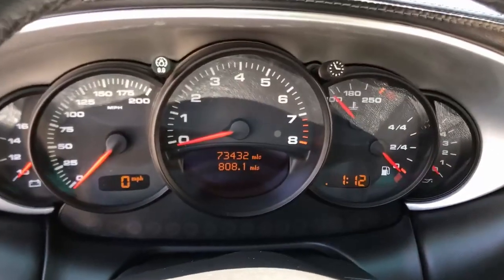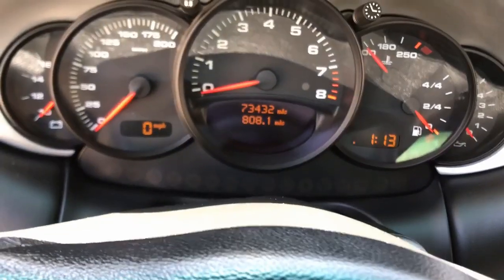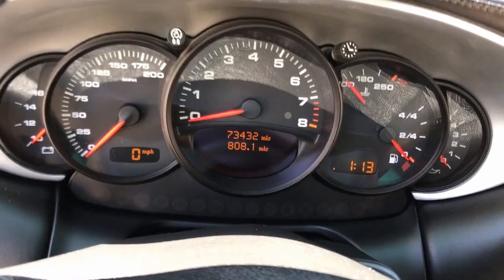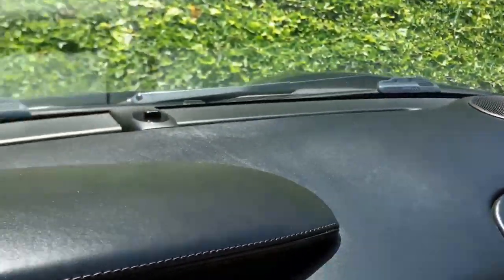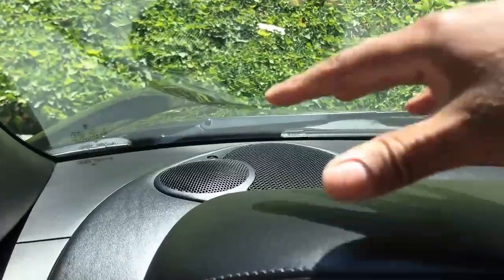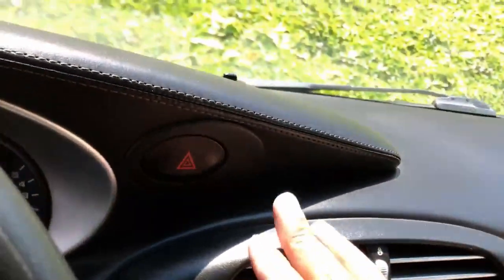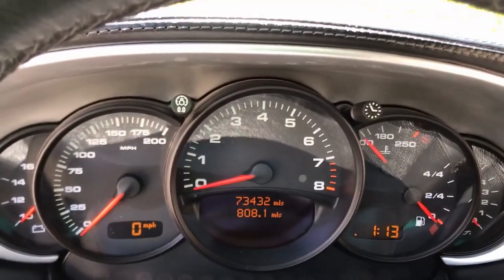So the car has 73,432 miles on it, and I bought it, I'll go over this in the paperwork, at around 45,000 miles. I'll get the exact number in a bit, but the dashboard is in good shape. So you've got Bose speakers up here, and then we've got Bose in the door as well. And then over here we have the hazard button for the hazard lights.